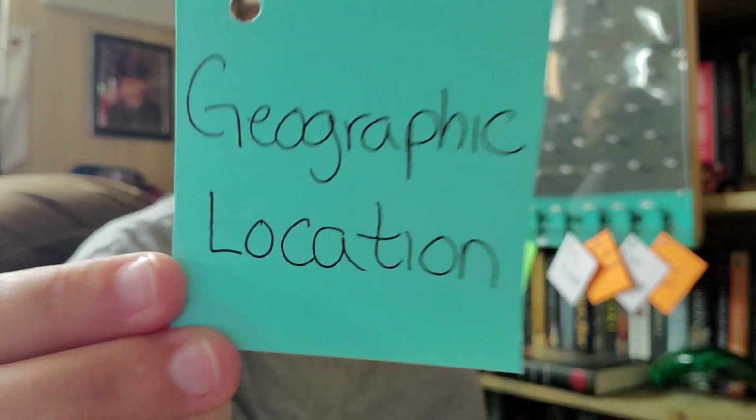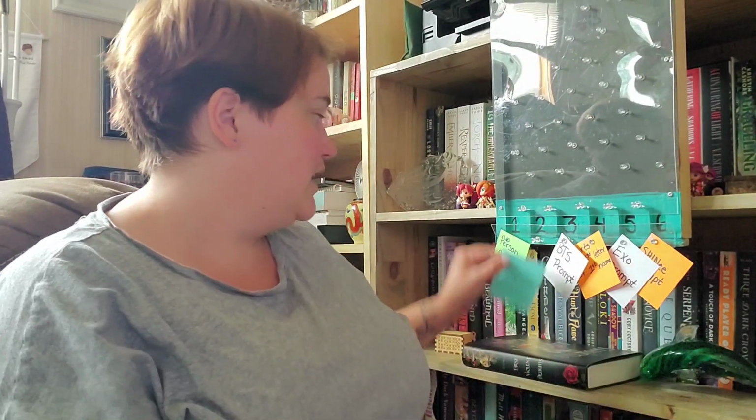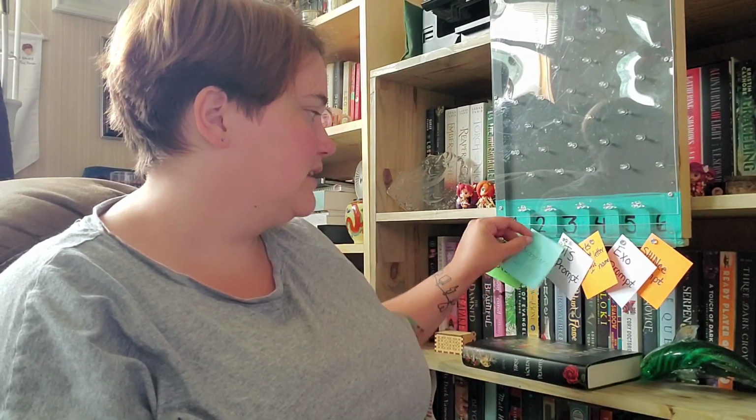So, geographic location. For this kind of prompt, I would hope to find somewhere online a random location generator, like a random country locator, and I'd have to read a book from that country. If I don't own one, then I can try again until I get to a country that I own a book from. Does that make sense? It does in my head. We'll have to figure it out.